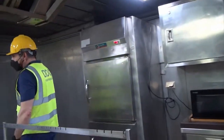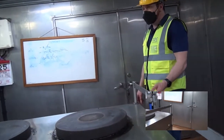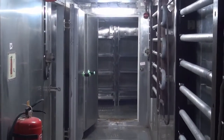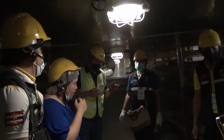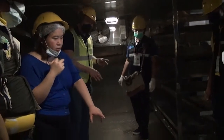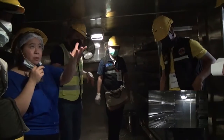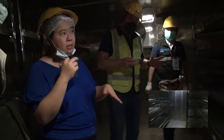So now I think what we'll do is go into provisions and have a look at the meat store, fish store, dry provisions. Very happy with what I see with respect to the shelving units being at least 6 inches off the ground, being easily cleanable. Floors, walls, ceilings also very easily cleanable. I like that the lights have been shielded. The amount of lighting in this room you'll notice is less than what's in the galley, and that's okay.